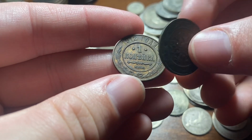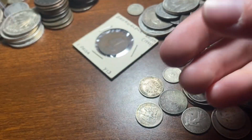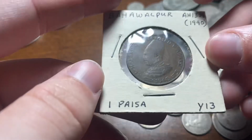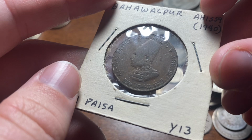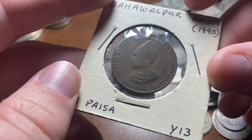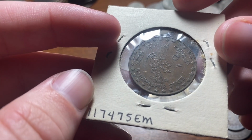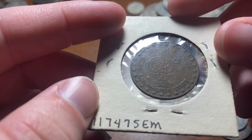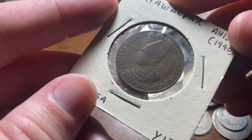Here we've got a couple of copper from Russia, 1 Kopek coins. We've got 1912 and 1911, just Russian copper Kopeks. This one I left in the flip because I wasn't sure if I would be able to identify it again. It's a 1940 Bahawalpur. I don't know what this is. It looks like India. Maybe India Princely States 1 Paisa, but I'm not really sure on this one. Bahawalpur State, yeah, so 1/4 anna. So this is the Indian Princely States. So that's definitely a cool copper coin, and that one's in pretty good condition.